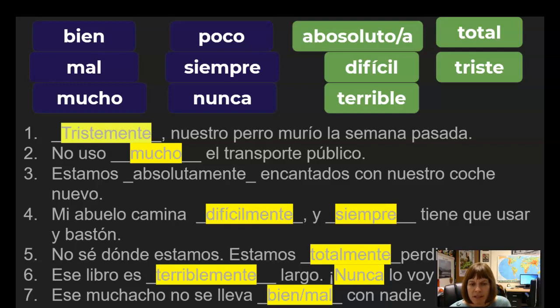Y número 7, ese muchacho no se lleva bien con nadie or no se lleva mal con nadie. So that is how you say to get along well with others. So I would say, el chico no se lleva bien. He doesn't behave well with others. And so carry on well is exactly how it would translate.